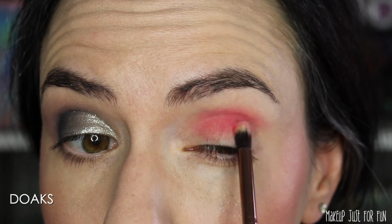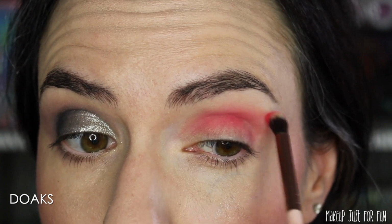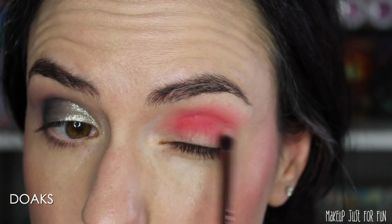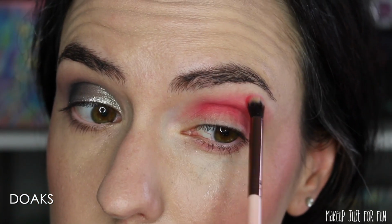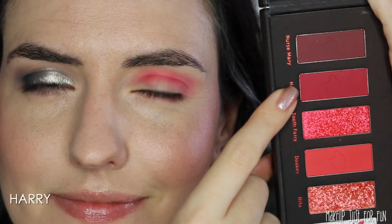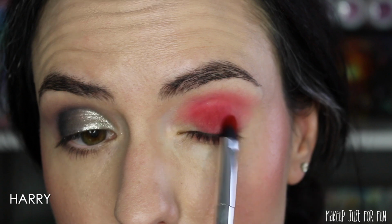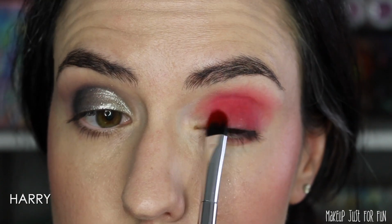Now, back to the eyeshadow. I think that the gray and silver cool toned eye was kind of a layup for me. So I was really challenging myself more on the red side to do this super intense red ombre style smoky eye. So I started with the lightest red in the palette and I built that around pretty much all over the transition area, blended up towards my brow, and I also smudged that a little bit on the lower lash line.